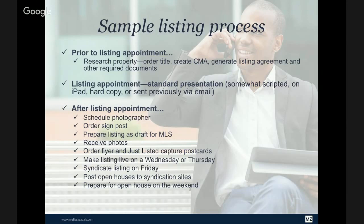Make sure the property isn't compromised. Make sure that your appointment is with the right owner, not someone who thinks they're the owner. If the wife calls you and the husband's on title, you're going to have to make sure the husband's at the appointment, stuff like that. You're going to create a comparative market analysis using maybe Cloud CMA or RPR or whatever product you use. You're going to generate your listing agreement and your other required documents. You do all that prior to every listing appointment. That's a process.